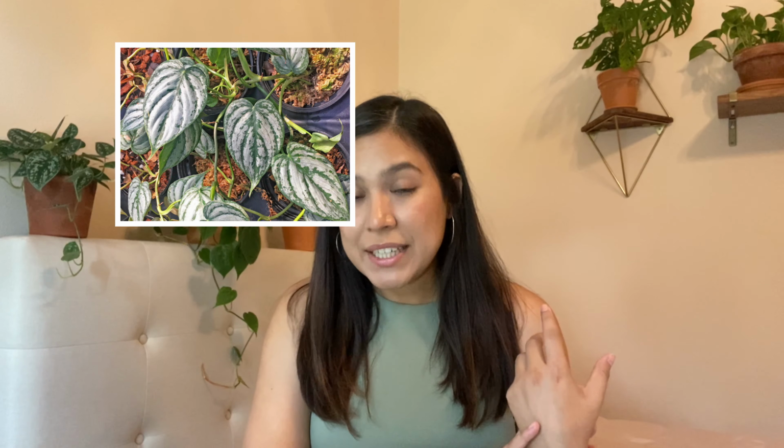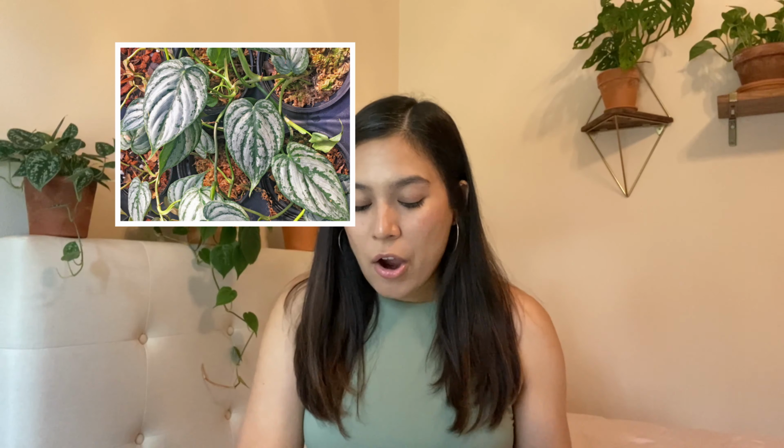And then there's another philodendron that I do want, and it's called a philodendron brandtinum. That's how you say it. So I do desire one of those. It is a silvery plant, and I know that's kind of trendy right now. But it does have more dimension to it.